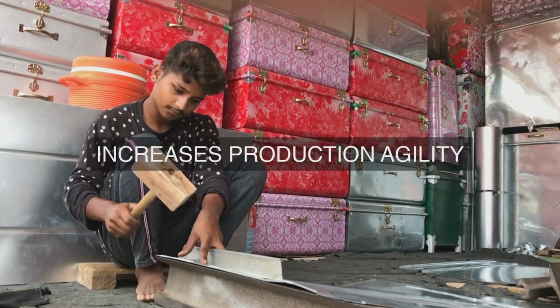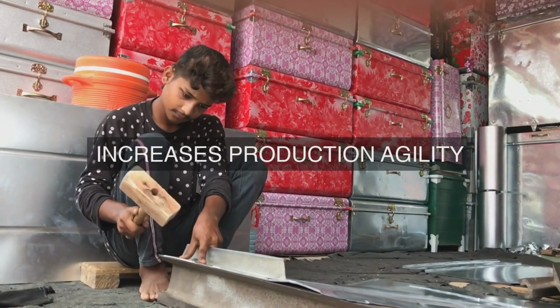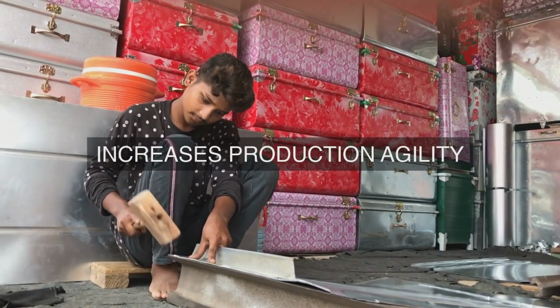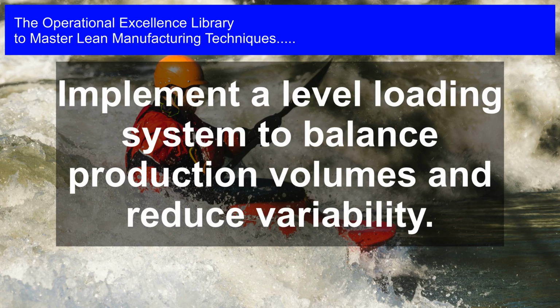production. By adopting single-piece flow production, organizations can unlock the benefits of lean manufacturing, including enhanced efficiency, reduced waste, and improved productivity, ultimately leading to increased customer satisfaction and competitiveness in the market.